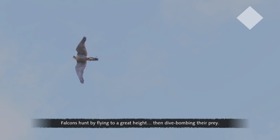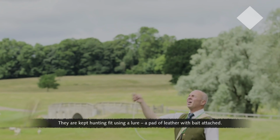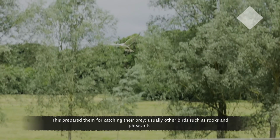Falcons hunt by flying to a great height, then dive-bombing their prey. They are kept hunting fit, using a lure, a pad of leather with bait attached. This prepared them for catching their prey, usually other birds such as rooks and pheasants.